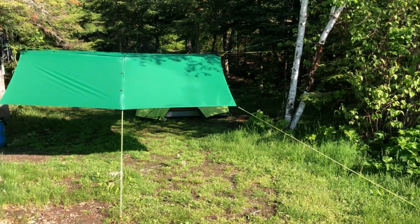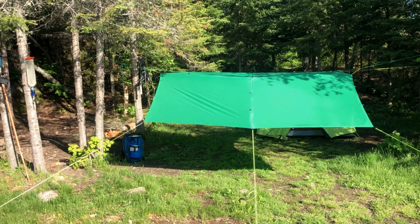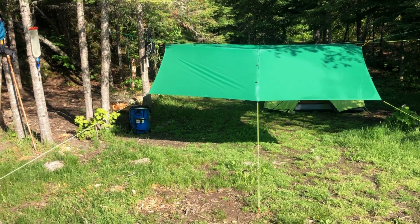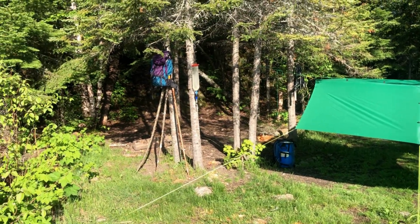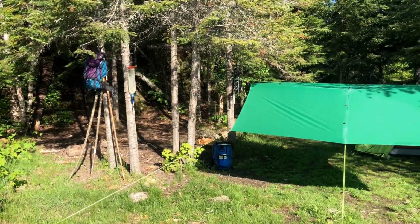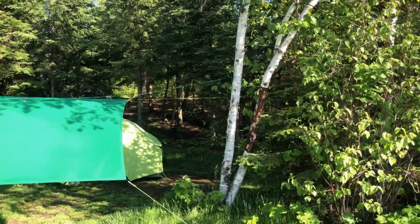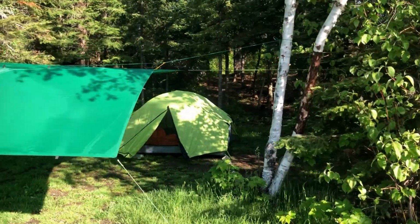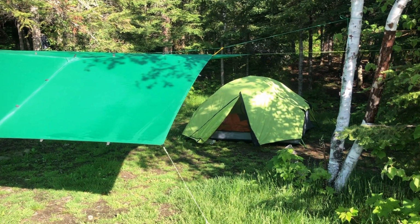We put this face of the tarp down last night and put the other side up because the wind was blowing this way. And we got some stuff hanging up. And the tent is back there behind the tarp.